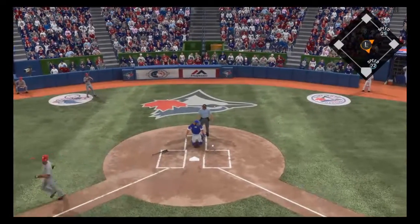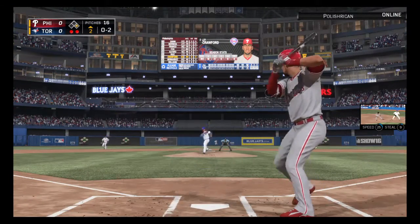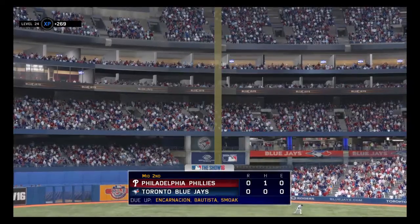Swing and a little tapper. Hit on the ground down the first baseline. And Smoak will take this one over to the bag, and the side is retired.